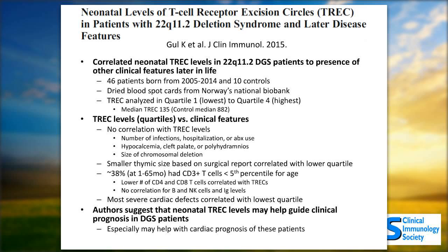Interestingly, what the authors point out is that the patients that seem to have the most severe or the most complex cardiac defects seem to have the TRECs in the lowest quartile. Why that is, is a little unclear. They postulate maybe there is TBX1 expression in the cardiac tissue, and since that could be mutated in the cardiac tissue, could that lead to the more severe cardiac defects?